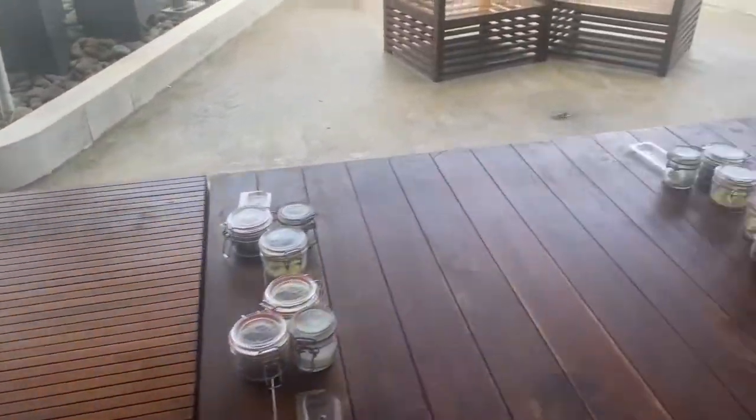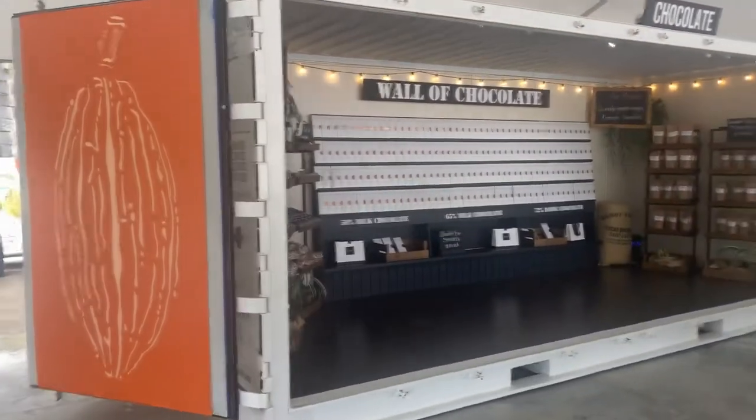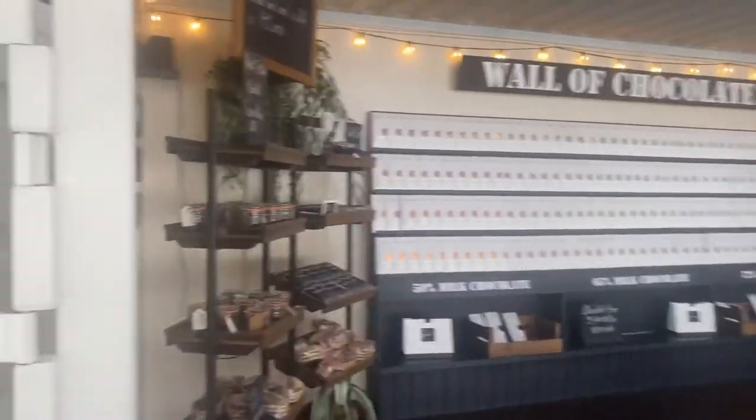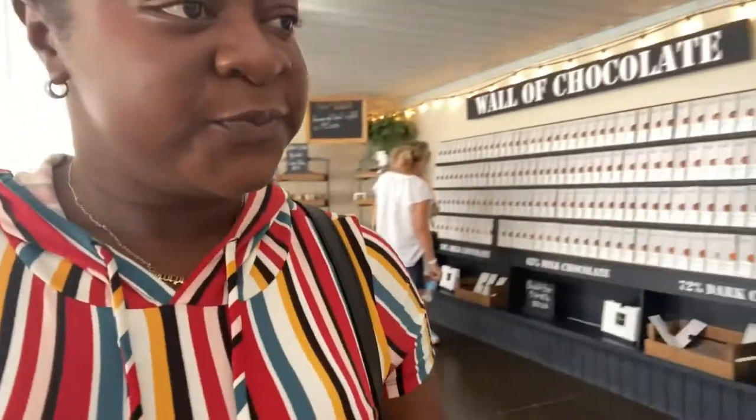Good afternoon. Guys, this is the setup. That's the first set. So guys, these are chocolates that they made already and they're selling them. These are all different types of chocolates up here. They're setting up over there and I'm just walking around. I might buy a few things, guys.